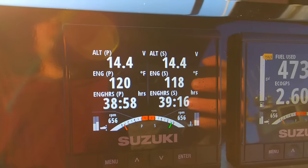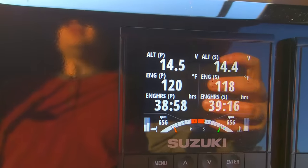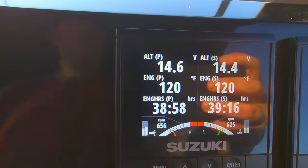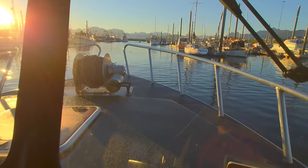Got about 38 hours on this on the motors, so we'll see, I'd be curious to see how many hours we put on. I'm going to Kodiak and back. We're hoping to be back here tomorrow evening.